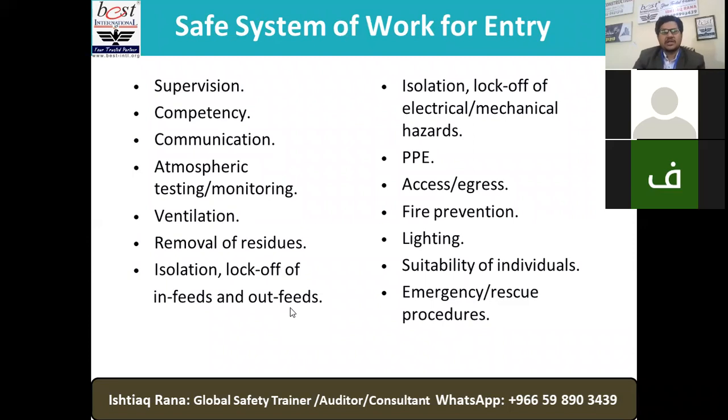But for blinding, make sure the rating capacity is good enough, the location you are familiar with, the size is perfectly accurate, and also this blind is not facility made or locally fabricated. If it is locally fabricated, then make sure you are using it only one time and then you have to destroy it. Otherwise, make sure the blinds are purchased from a globally recognized supplier along with the right spec of materials. Isolation lock-off of electrical mechanical hazards. We can use lockout tagout, PPE, access egress, fire prevention, lighting, suitability of individual, emergency rescue procedures. And in this safe system of work for entry, you can consider the important elements as CSC planning, confined space entry planning. So all these points also should be part of your planning actually.